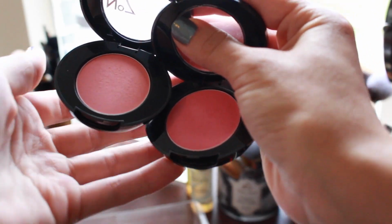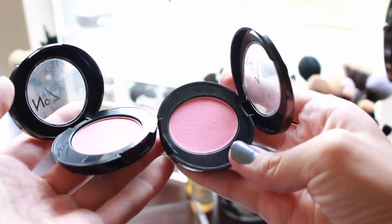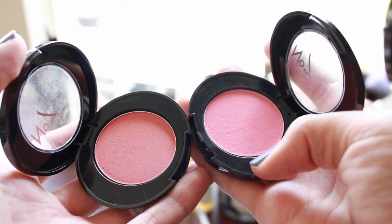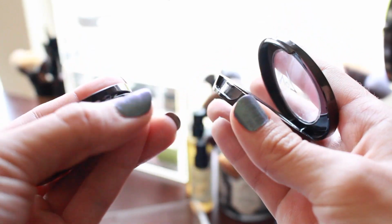And then these two blushes from No7, I really do like, but I don't need both. So let me look in my collection and see, and I'm going to keep the more unique color. They're actually both pretty unique and different for my collection. This is a lot brighter than what I have, and this is more peachy than what I have, but I think I am going to keep this peach one.